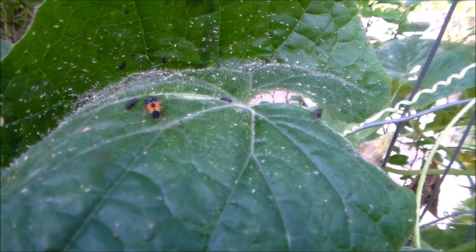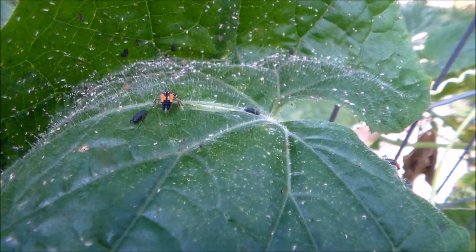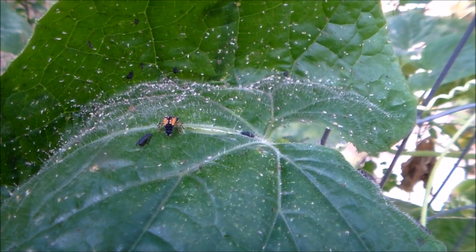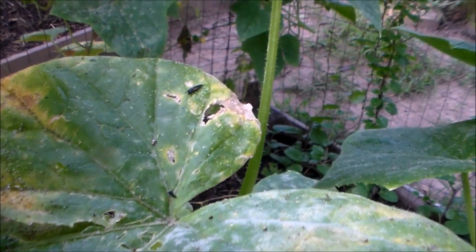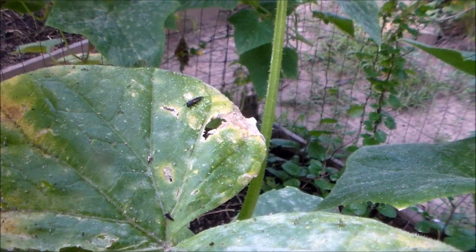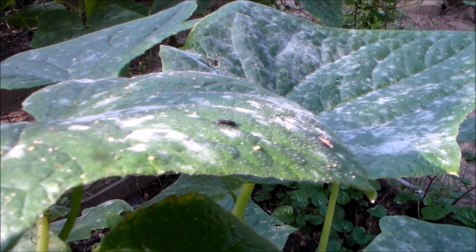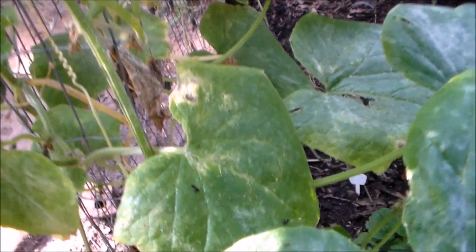So, this is what a baby ladybug looks like. And this is the primary source of what eats your aphids if you have them. It's actually the babies. The babies eat more aphids than a grown ladybug would, just because they have to build up energy to transform into the ladybug. So yeah, they're all over it. They're everywhere. They're working it over real good.